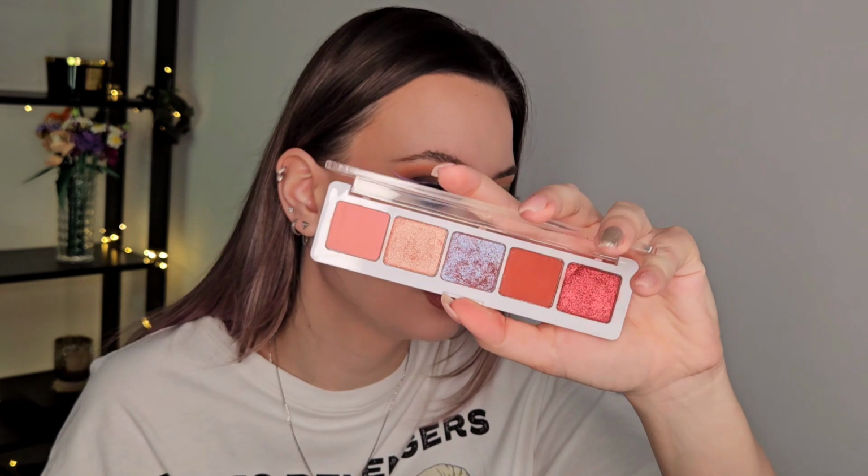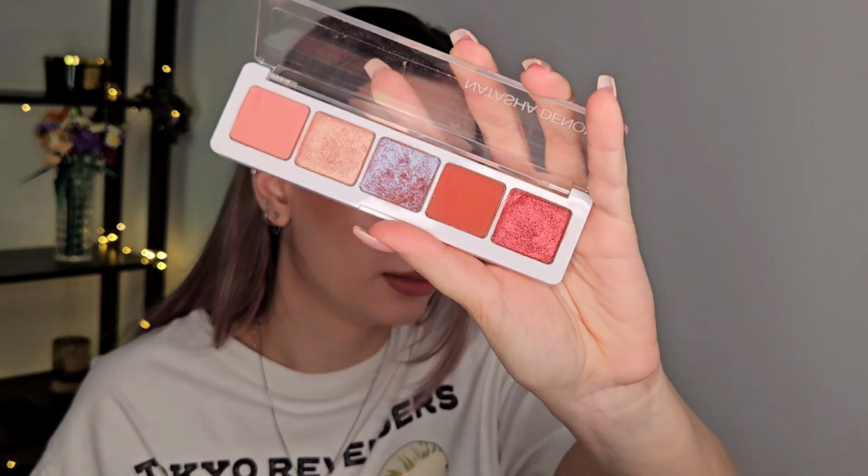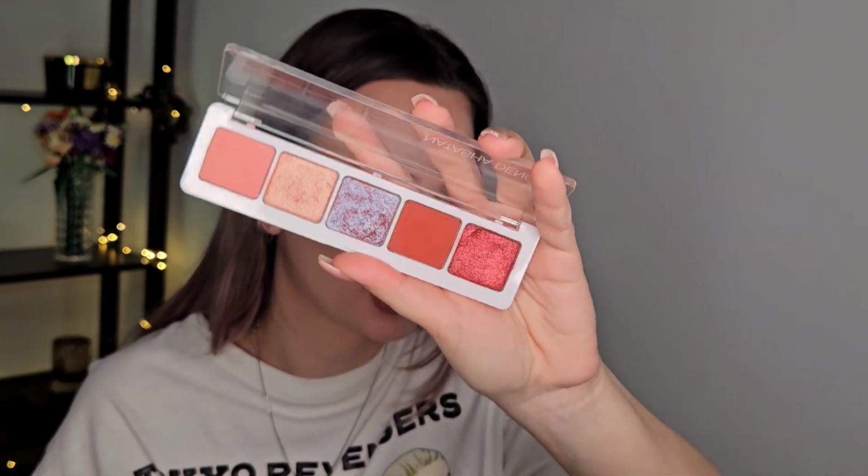On number 5 we have the Coral palette, and this is a bit bigger than the mini ones. As you can see, the shades are just a bit larger. I really like this palette. It's just so perfect for spring. Of course you can use this all year round, but it's just so stunning. And this middle shade, it is a purple with some red undertones, and it's a duochrome taupery shade. It's just so beautiful. I really like this palette. You have 2 mattes and 3 shimmers. The mattes are really pigmented, easy to blend and beautiful, and then the shimmers are really nice. You can create a simple peachy look or a full red look, or just to combine the 2 parts and you get some really stunning looks.